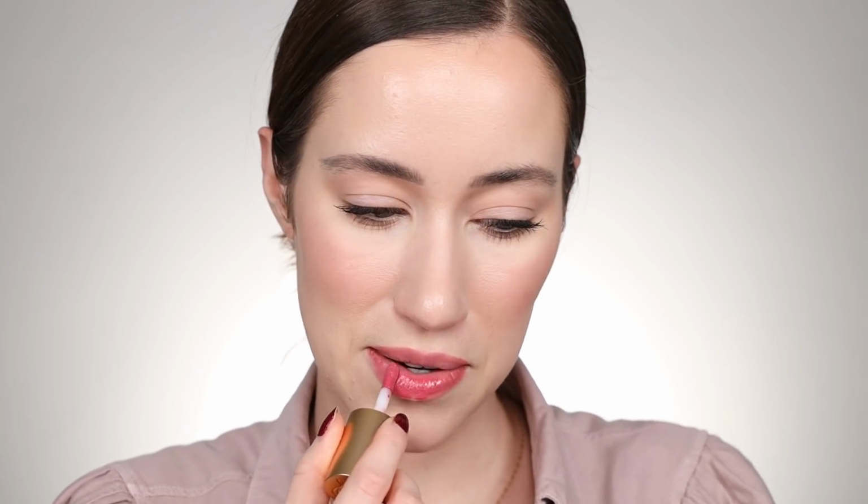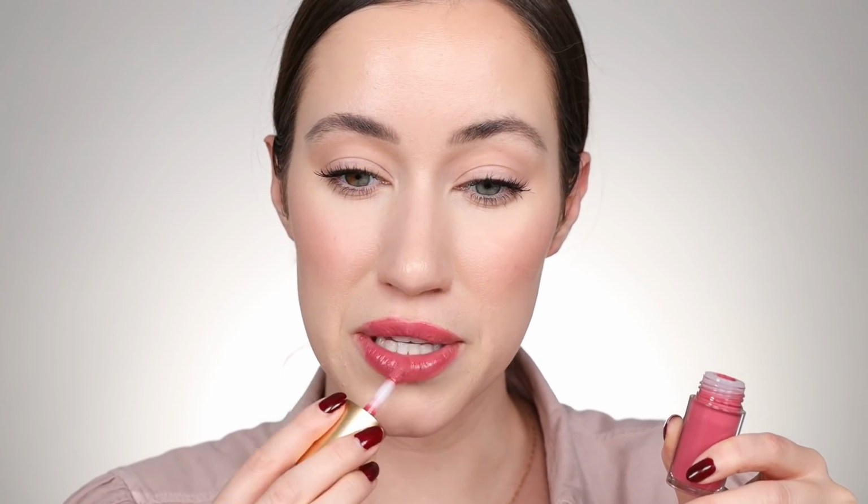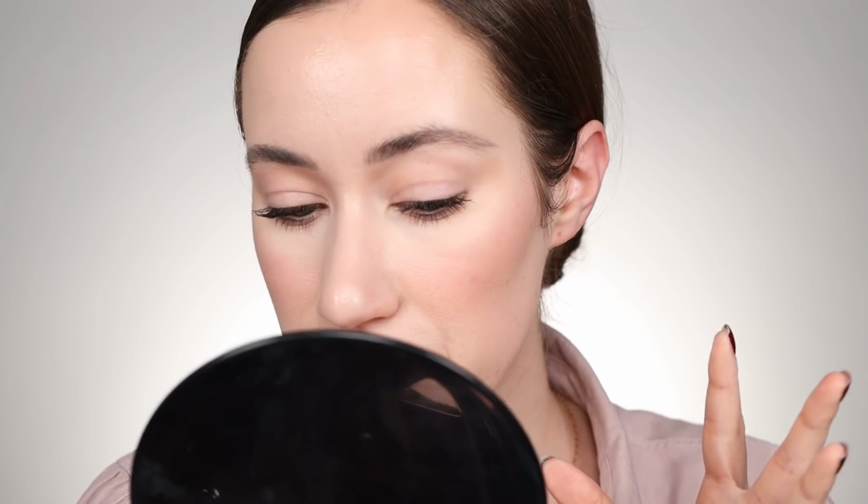I've tried these lipsticks before and I really love how they wear, but my lips are feeling a little bit dry and I feel like I need something. So I'm going to go ahead and throw on one of these glosses really quick, just to kind of freshen things up a little bit, and then we'll take a look at the foundation. Okay, so overall, I feel like from far away especially, it looks really nice.